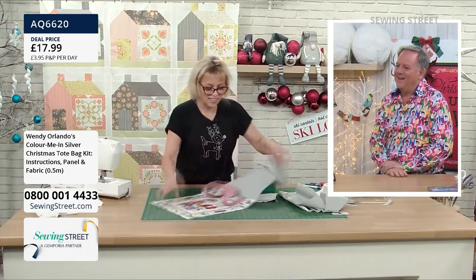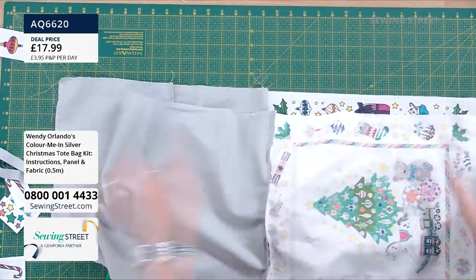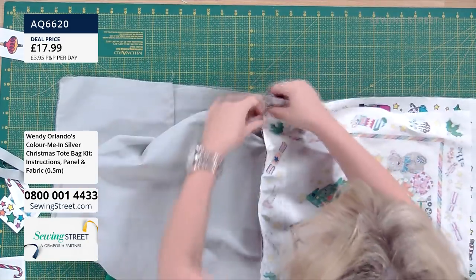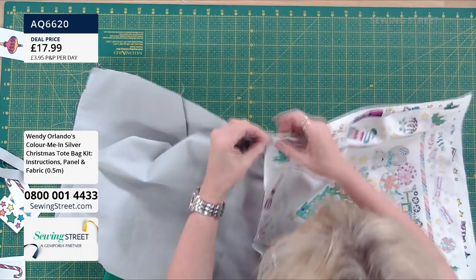So now I've done the second side. Yep. And then all we do, and this is the really easy part, is put right sides together. So you need to put the panel on the panel and the lining on the lining. But you do want to make sure that this is really neat. So you want to iron one side and the other to get that nesting. Yeah. And then leave a gap.